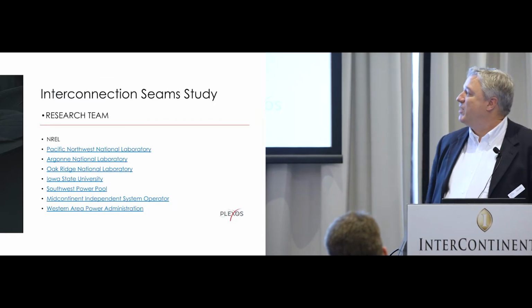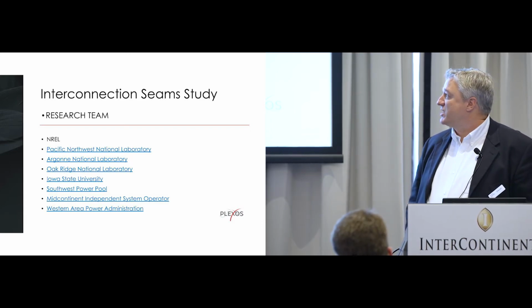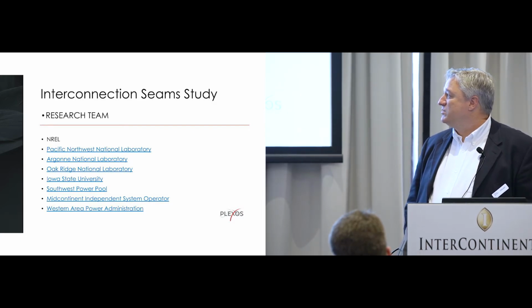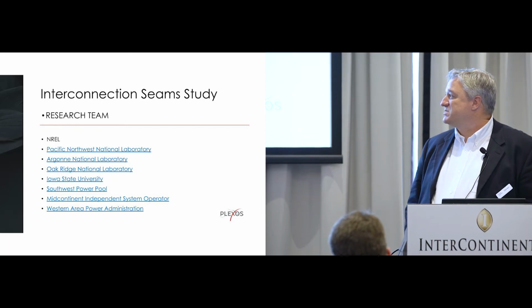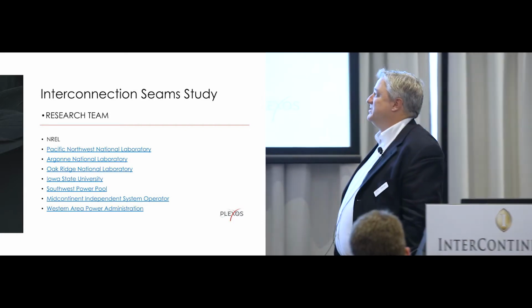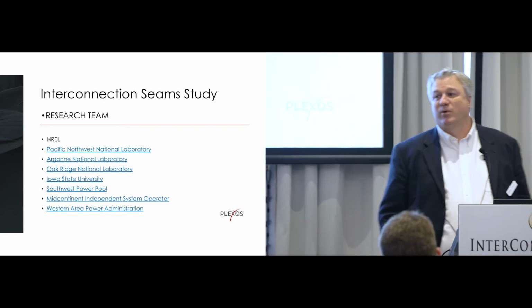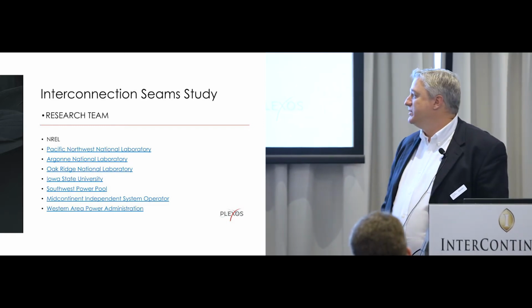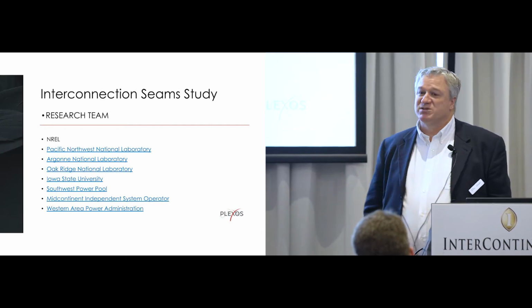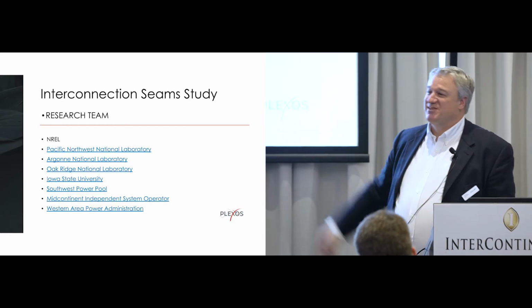This is about the team that was probably the driving force for this project. And so there's a consortium of national laboratories, and then two of the biggest independent system operators that would be most directly affected by this. The Southwest Power Pool and the Mid-Continent Independent System Operator, which operate more or less in that region. And then the Western Area Power Administration is the operator of all those hydro projects in the central north that I was telling you about a minute ago.